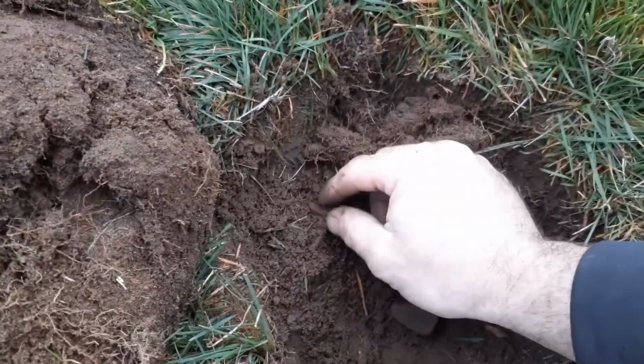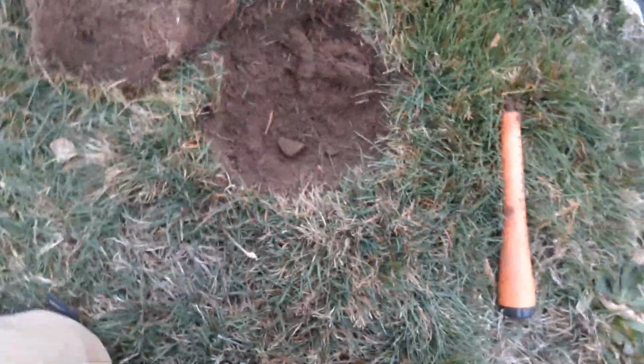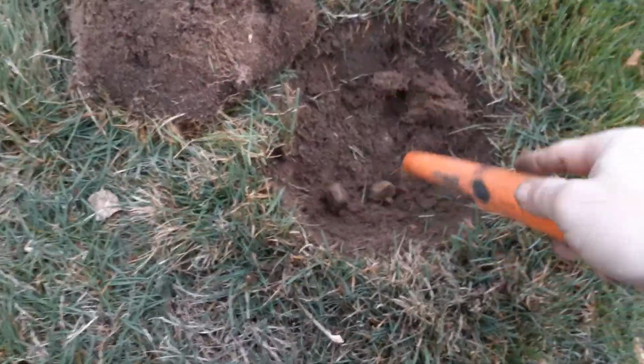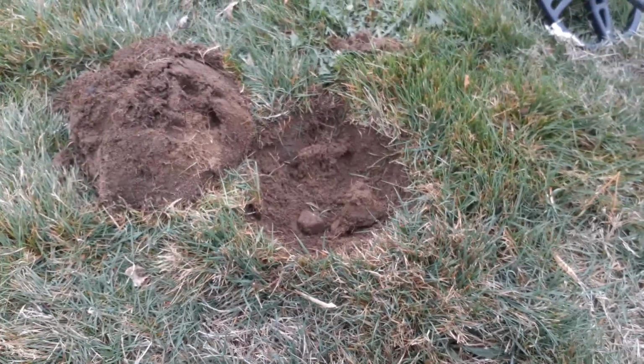Oh, ha. It is a dime, but it's not silver. Like I said, it's almost a guarantee on my machine when it's hitting 80, 81, 82. It's going to be a dime. Whether it's silver or not is a total gamble. All right? At least I got a coin. Whole lot of trash for 10 cents today, guys.